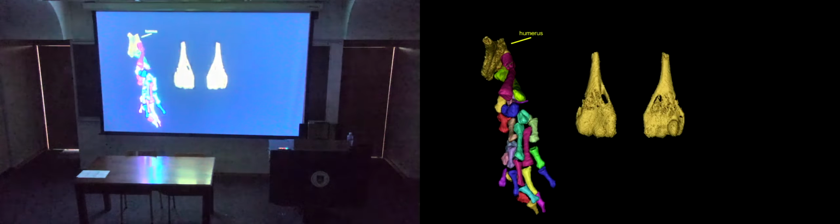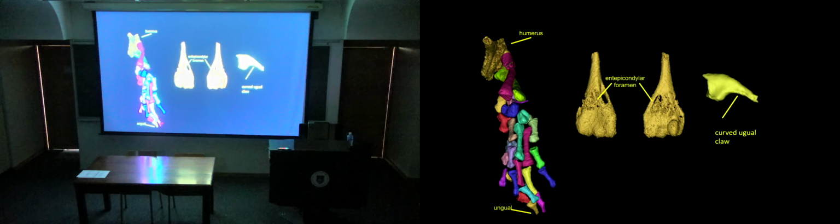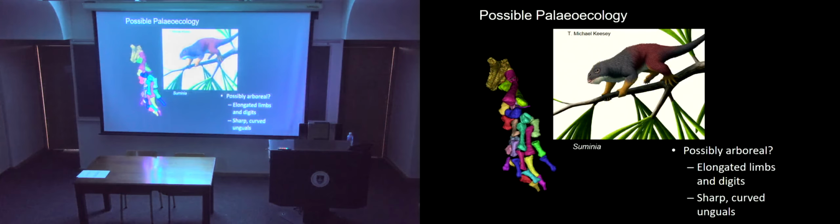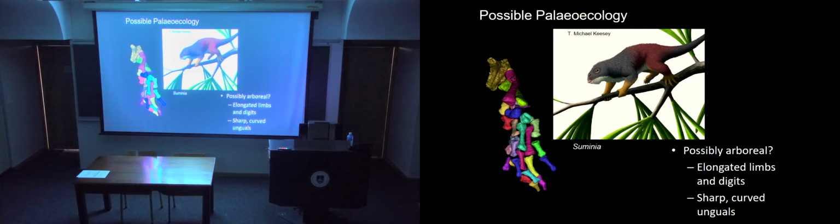Look at the resolution of the bones, that's the humerus of the animal, there's the fingers, the hand of the animal. It's a lot of work, but I want to show you this: the terminal phalanx, or the ungual, that's the claw, if you like. And that claw is curved, hooked. To a small animal with hooked claws, this is very likely to be an arboreal adaptation. So an animal with hooked claws, with a lemur-like habitat, is what we've got.